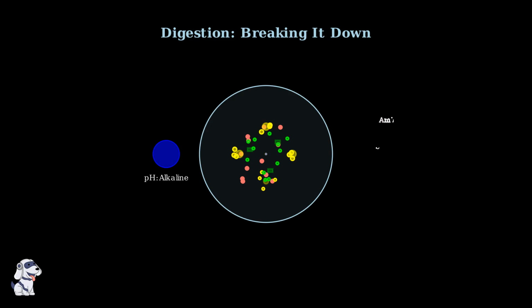The result of this digestive process is a soup of simple molecules: amino acids from proteins, simple sugars from carbohydrates, and fatty acids from fats. These nutrients are now small enough to be absorbed by the amoeba and used for energy and growth. This digestive process is essential for the amoeba's survival. Without proper digestion, the amoeba couldn't extract the nutrients it needs from its food. The two-stage pH change ensures maximum efficiency in breaking down different types of biological molecules.